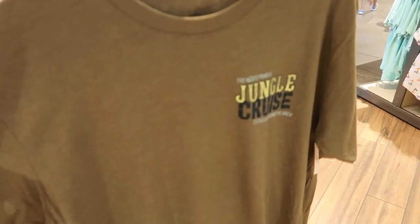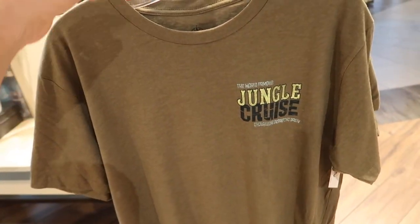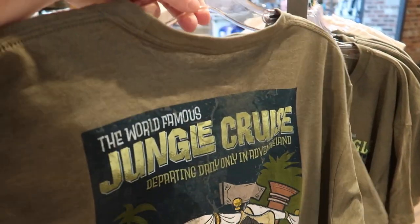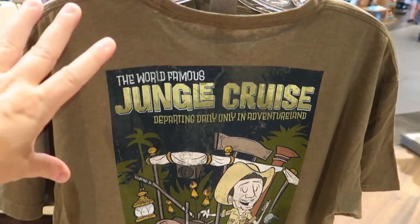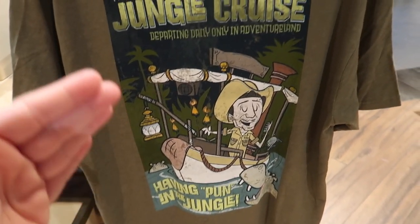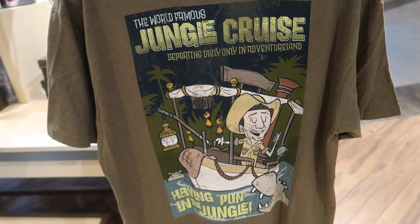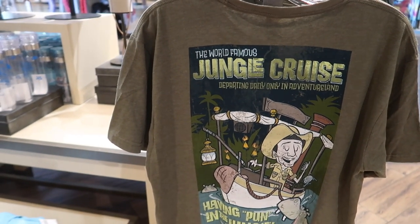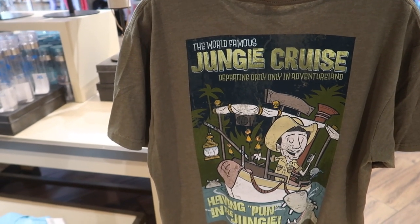It's a nice, like, olive drab. Says the world famous Jungle Cruise excursions departing daily on the front, and on the back it has the full graphic, and I'm telling you, that's got to be like a caricature of Walt. It looks so much like Walt Disney. Lee, I need the shirt. My birthday is coming up.